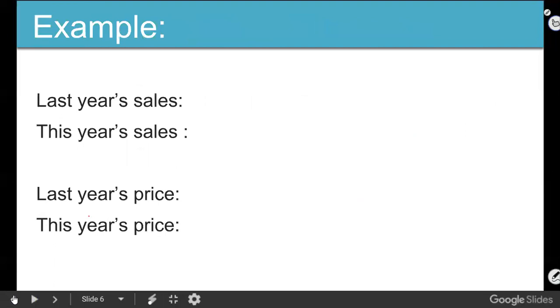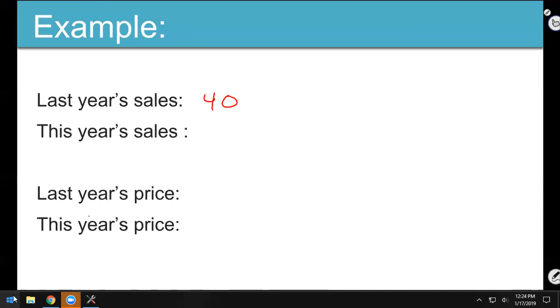Let's see. Last year, whatever it is, they sold 40 million. This year, they sold 36 million. Last year the price was 50. This year the price went up to 60. Okay, it raised the price from $50 to $60. And what ended up happening? They sold less.